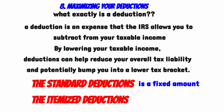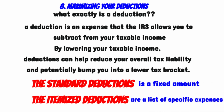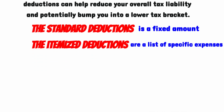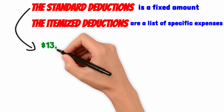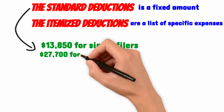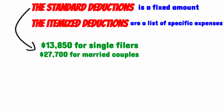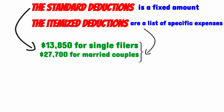The standard deduction is a fixed amount that you can claim based on your filing status, while itemized deductions are a list of specific expenses that you can claim if they exceed the standard deduction. For the 2024 tax year, the standard deduction is $13,850 for single filers and $27,700 for married couples filing jointly. If your total itemized deductions are less than those amounts, it generally makes sense to take the standard deduction instead.